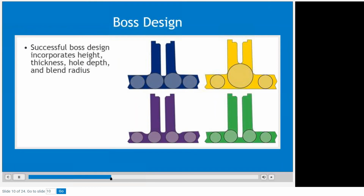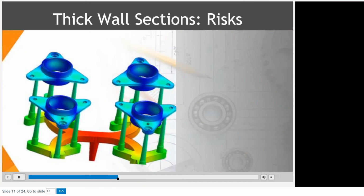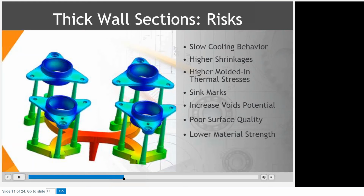Successful boss design incorporates height, thickness, hole depth, and blend radius to avoid thicker thin sections, and thereby minimizing cooling times, shrinkages, sink marks, and voids. Thick wall sections around bosses lead to slow cooling behavior, higher shrinkages, higher molded-in thermal stresses, greater sink marks, increased voids potential, poor surface quality, lower material strength, premature part failure.